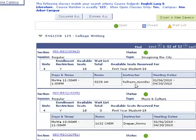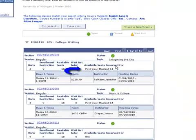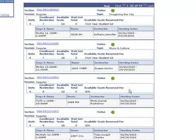When it comes up here, you're going to see that this class is reserved for first year students only. The reason is that it's a first year seminar, and this is the title of the first year seminar. It says that it's open, but if you're not a first year student, you can't register for the class. If you are a first-year student, you can take it. These other spots are not first-year seminars, and so are not reserved for particular students, and anybody could register for this course.